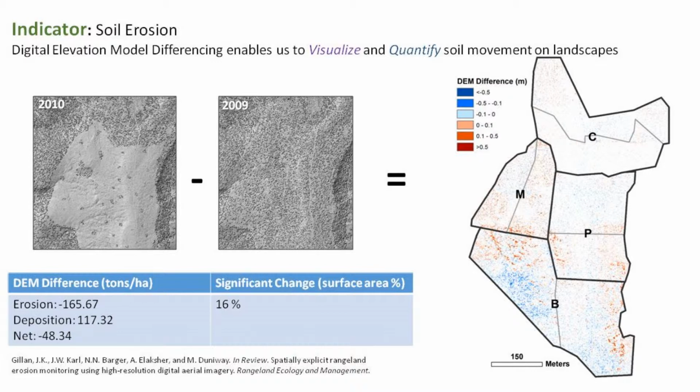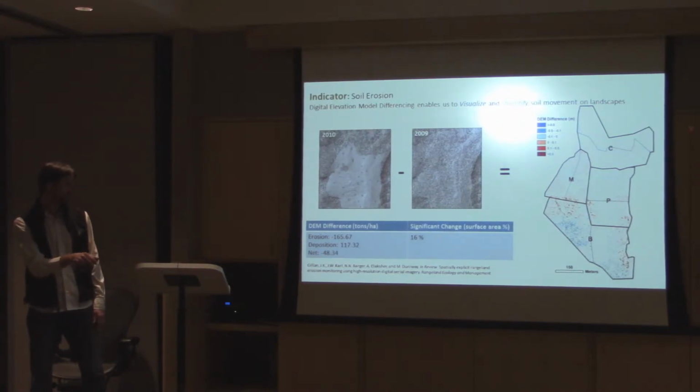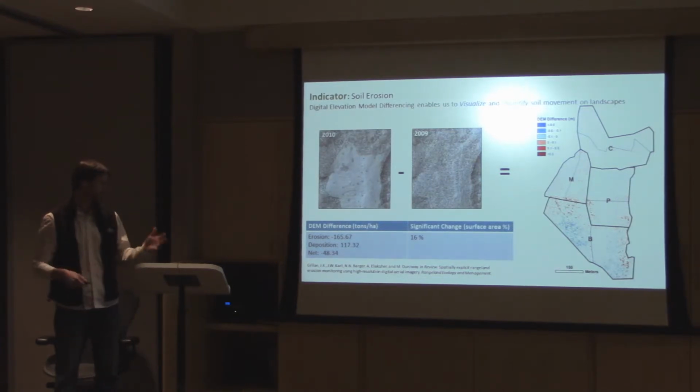So when it came to the whole study area, we found that there was 165 tons per hectare eroded or gone off of the site. We had a deposition of 117, and that gives us a net loss of 48 tons per hectare. So an incredible amount of soil was moving. And these kinds of metrics are just things you can't really do with erosion bridges or silt fences or any other ways to normally gather soil erosion information.